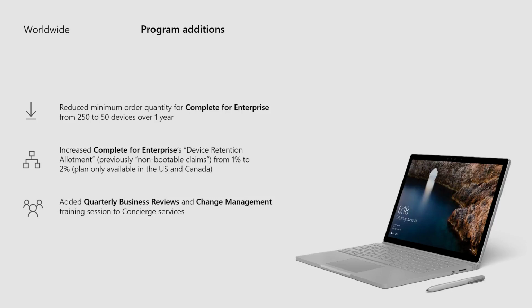For the US and Canada, which is where the Complete for Enterprise is available, we lowered the minimum number of units that they need to buy over a year to be able to buy that plan, from 250 to 50 units.